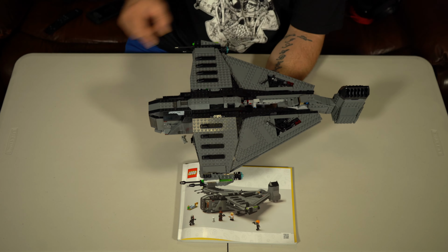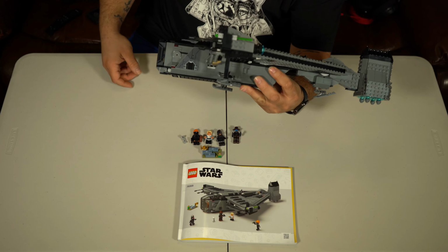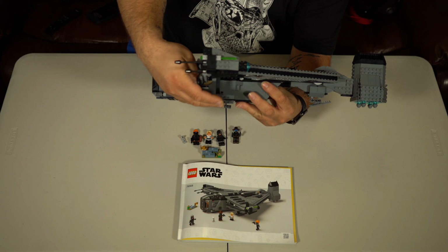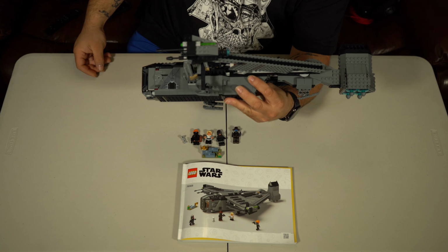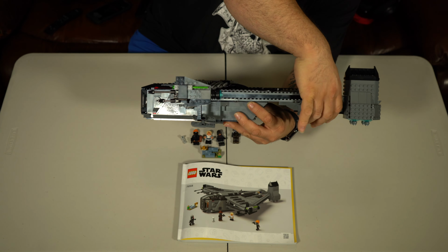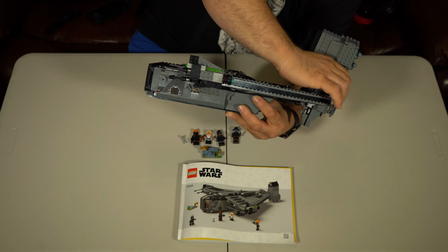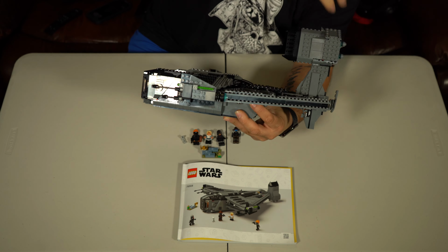This tail comes up, and when it comes up, it brings up the landing gear that's on the side, which is right here, as you can tell. So watch, I'm gonna move this forward. Hopefully it doesn't break apart on me, but as you can see, yep, it retracted the landing gear. So I think that was pretty cool.